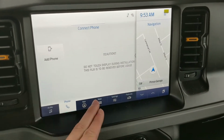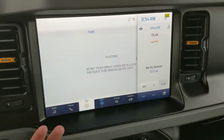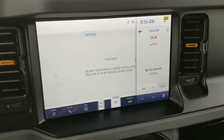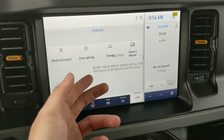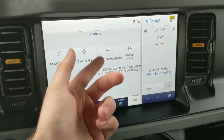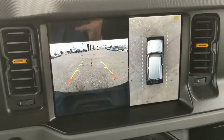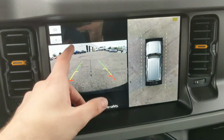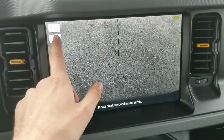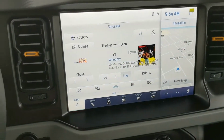You have your Bluetooth phone controls, your navigation screen, so you're hopefully not going to get lost on your travels, whatever apps you may have installed, settings for your screen and some other features around your vehicle, and your general vehicle features such as driver assistance, zone lighting, towing, and owner's manual. But then shifting into reverse, you do have a backup camera with a full 360 view, so you're going to be able to see all around your vehicle and hopefully avoid hitting anything, with a dynamic hitch view, so you can zoom in and have an easier time hooking up a trailer.